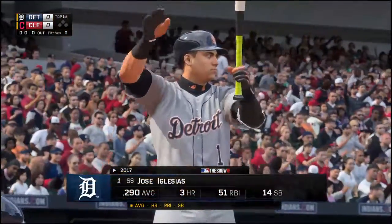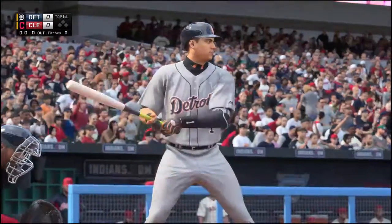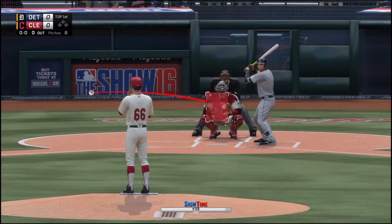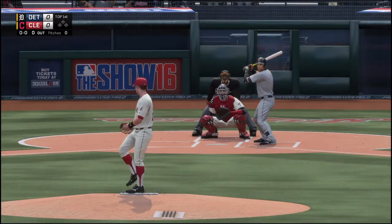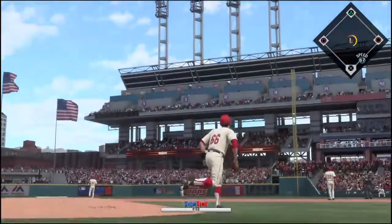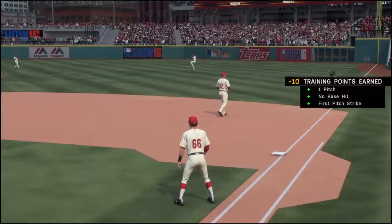Jose Iglesias makes his way to the plate, and we are ready for some daytime baseball. Detroit, shortstop, number 1. Skied into very shallow right. You take it. And that's the first out of the inning.